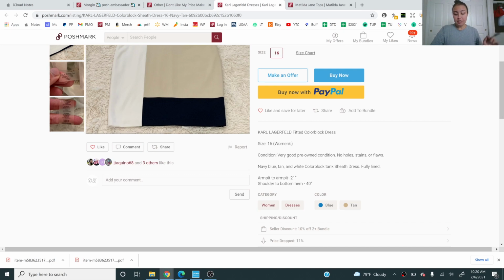The other thing I will mention is that your description here for condition is fantastic. You put very good pre-owned condition, no holes, stains, or flaws. Now, I don't even go to that degree. I say excellent pre-owned condition with no flaws, but many people don't address all of those things. So I think it's great that you do, and I think it helps build buyer confidence so that the person knows that you've checked it, you're saying there's no kinds of flaws, and you're saying it's in very good pre-owned condition. And I think that makes a lot of buyers feel better about purchasing from you. And as a buyer, I really like to look for the condition description and see what the person is saying.